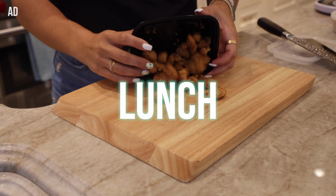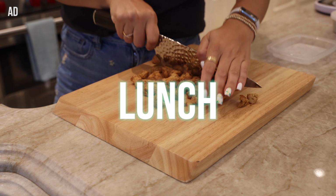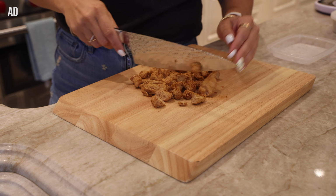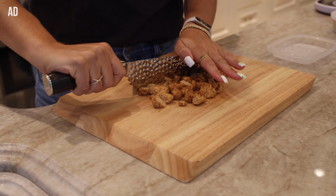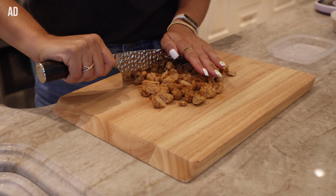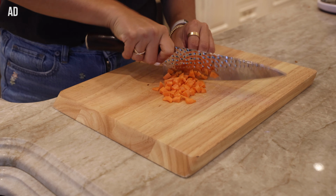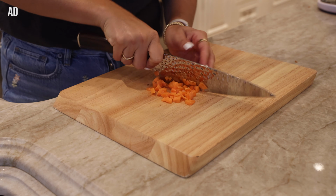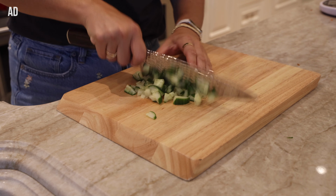For lunch, I wanted to make sort of like a vegan chicken salad. So I had this leftover vegan chicken from dinner the night before. So I just kept it cold and I cut it up into little bite-sized pieces. I had seasoned this chicken with a taco seasoning, so it already had a little flavor in there. So I'm just cutting that up, and then I'm going to cut up some carrot and also some cucumber. Like I said, I just kind of wanted a little vegan chicken salad type thing.